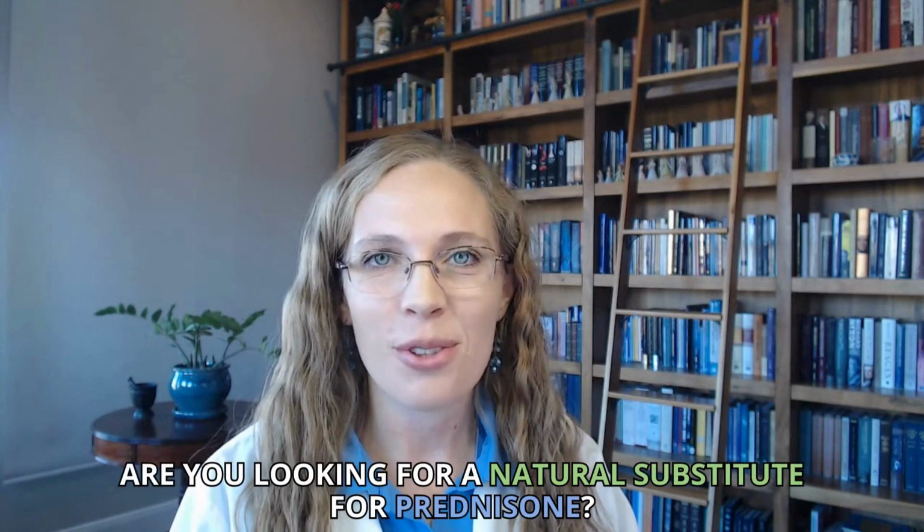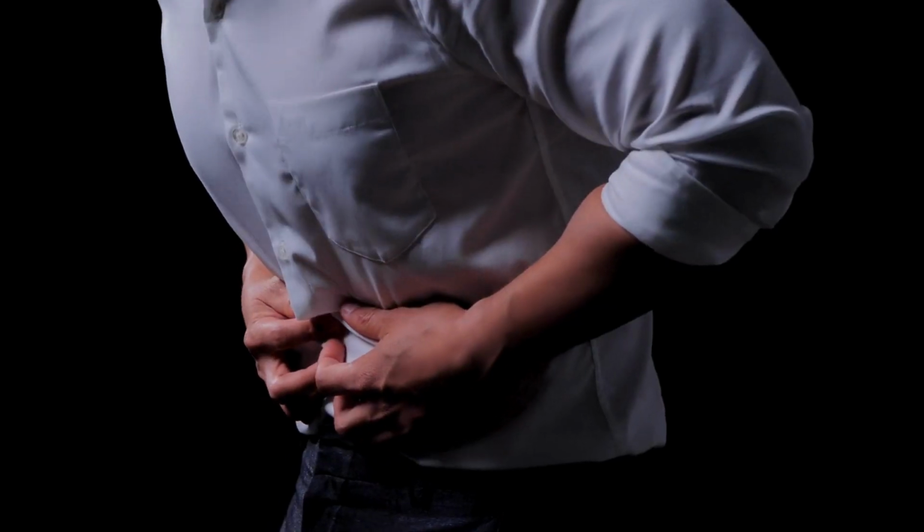Are you looking for a natural substitute for prednisone if you're taking it for ulcerative colitis? Hi, I'm Dr. Megan, the prednisone pharmacist, and I can completely understand why you'd want a natural substitute for prednisone because it causes more side effects than any other drug. So, I can share with you 5 or more natural substitutes for prednisone so that you can minimize the amount of this miserable drug that I personally had to take and get the symptom relief that you need.